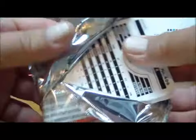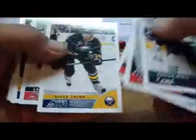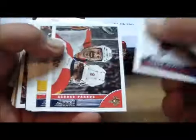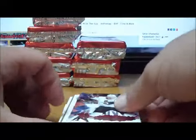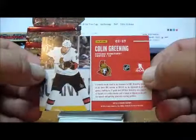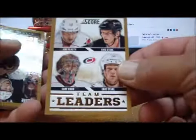All right, next pack. Here we go. All right, base. And I guess here we start the hits here in the middle of the pack. All right. Check it. Red for the Ottawa Senators of Colin Greening. Score check it red. Back of all the cards for redbacks. Oh, brother. All right. Team Leader Gold for the Hurricanes.